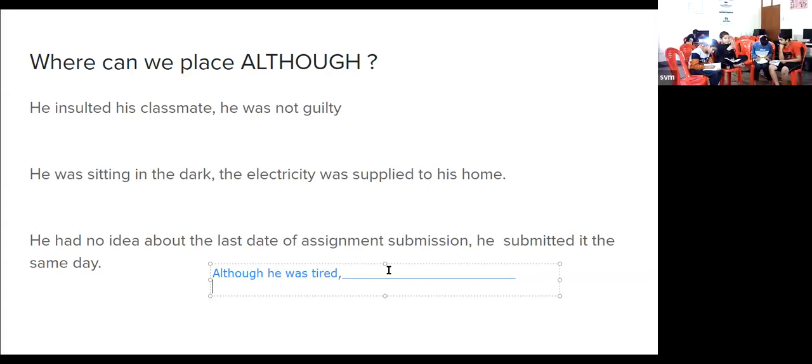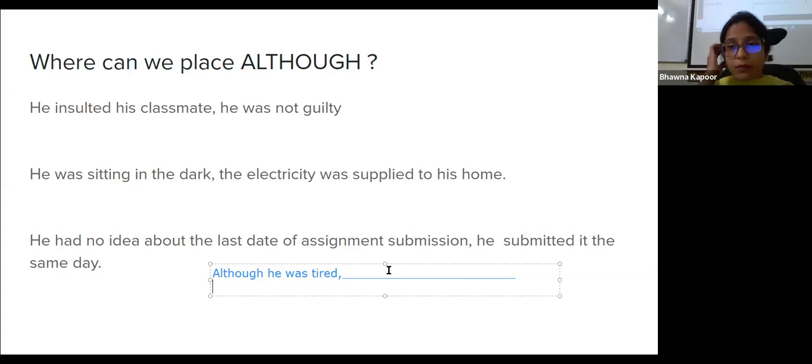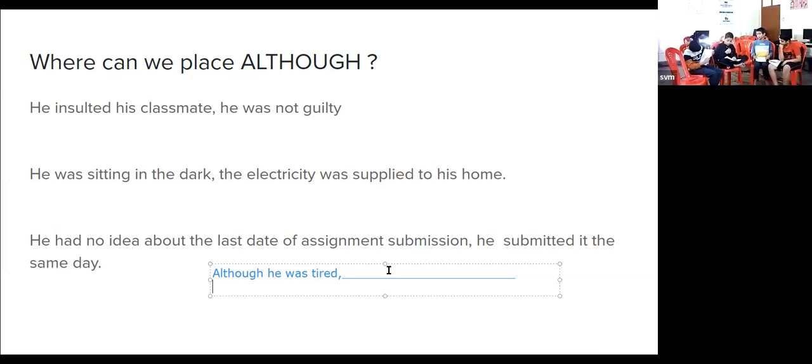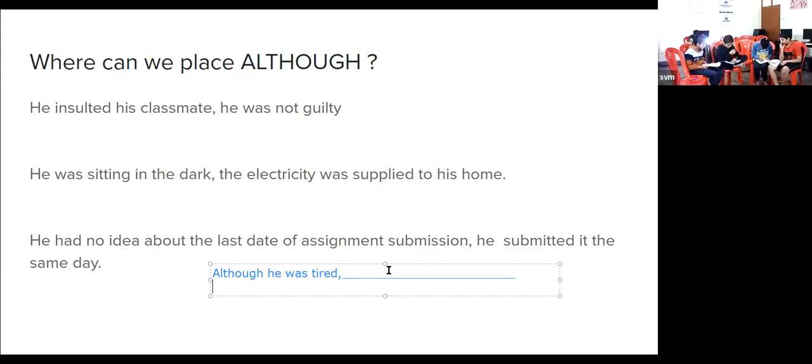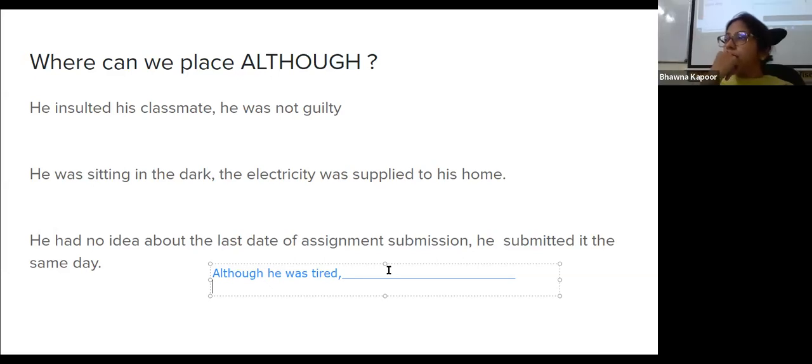Speaker. Although he was tired, he had run. Okay. Count. Yes. Was. Although he was tired, he came on my birthday. Or he was present on my birthday.